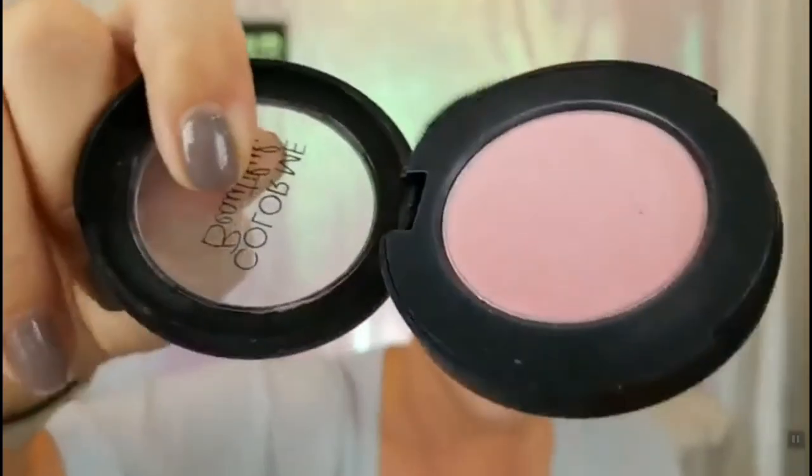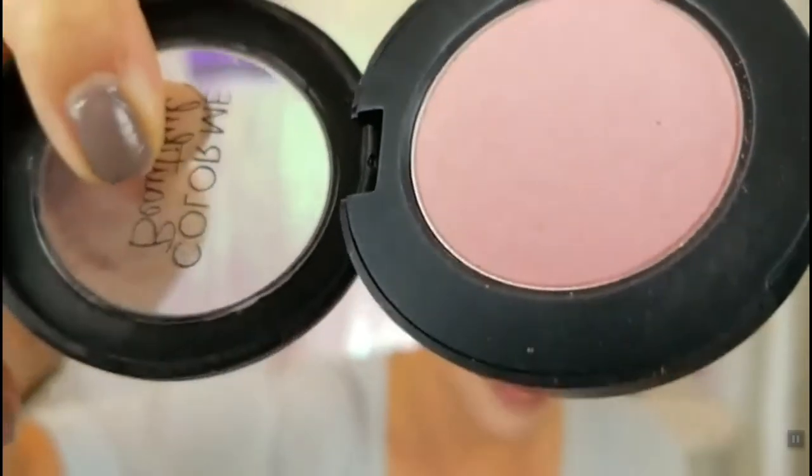The Color Pro blush from Color Me Beautiful has such a wonderful little touch of just a tiny little fleck of shimmer. It's not a glitter, and you can't even see it until you angle it in the container. Let's see if we can get some of that. There's just a tiny bit of shimmer so that it doesn't create a dry look on the face, but actually allows you to look like you're glowing from the inside out.